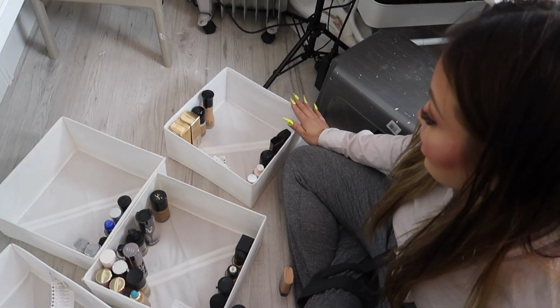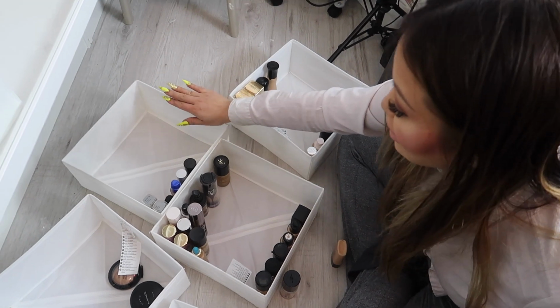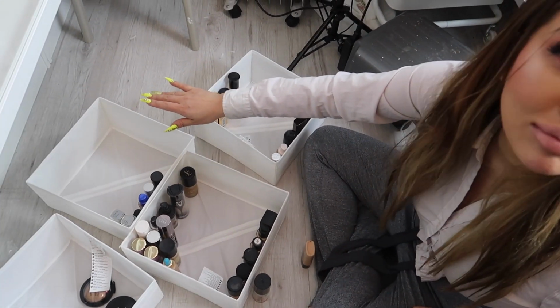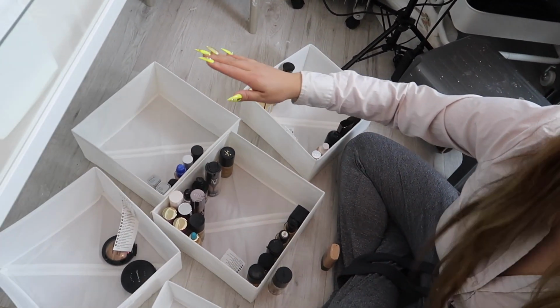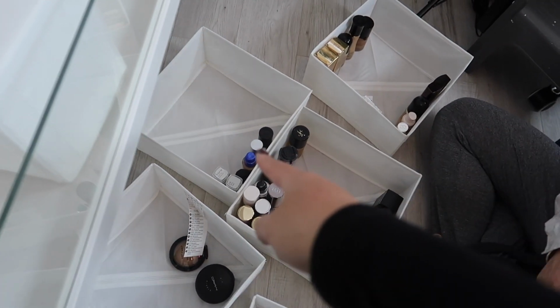So we've got the high-end stuff, and then we've got like MAC and the medium end, and then this is the bargain corner, which is your cheap high-end stuff. Which no one will touch. Yeah, this is all drugstore, so I'm pretty sure I'll probably only have like 2 foundations in that one.